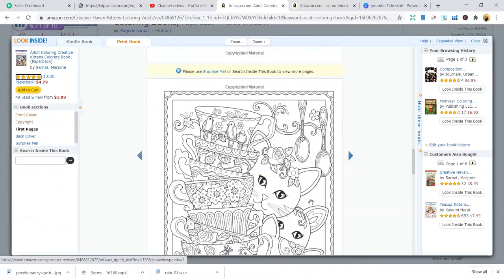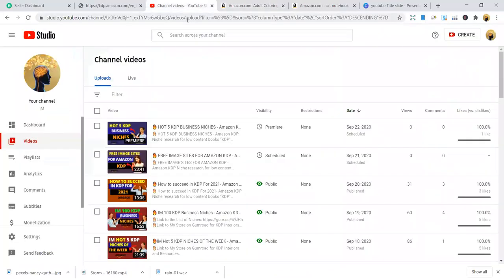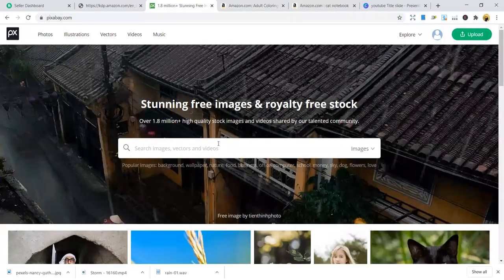So this is what is inside, and you can equally do this. You can get this on Pixabay. Just type in cat coloring pages.